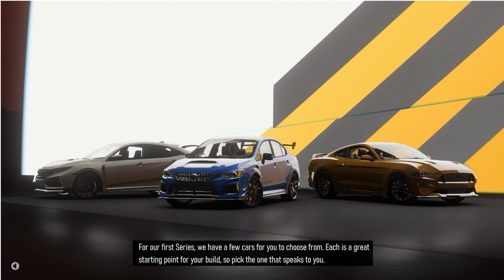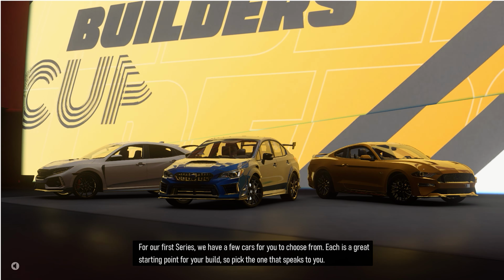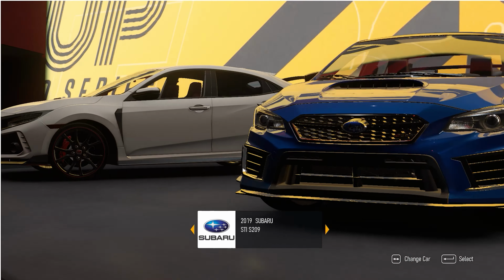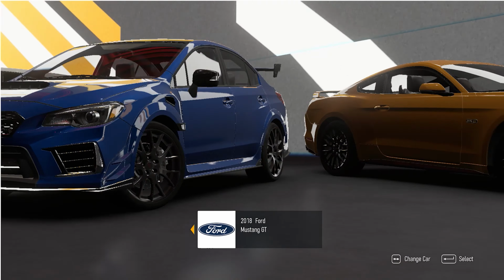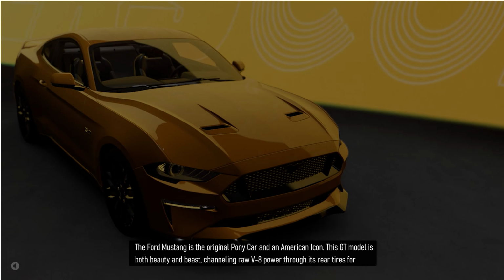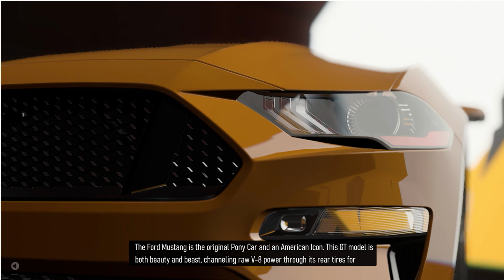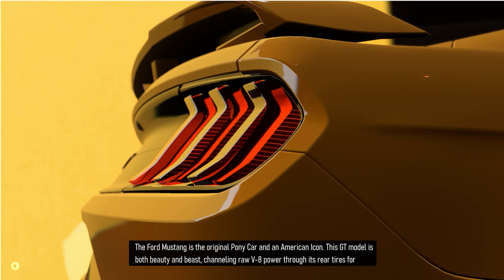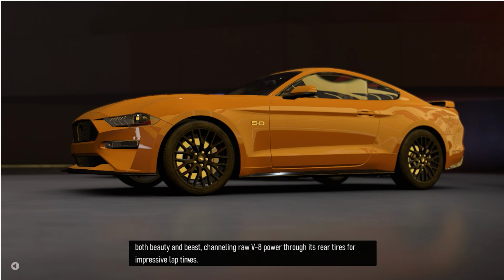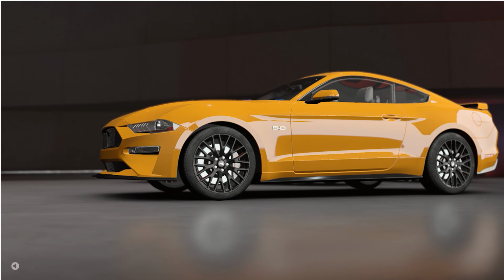For our first series, we have a few cars for you to choose from. Each is a great starting point for you to build, so pick the one that speaks to you. The Ford Mustang is the original pony car and an American icon. This GT model is both beauty and beast, channeling raw V8 power through its rear tires for impressive lap times. Solid decision.